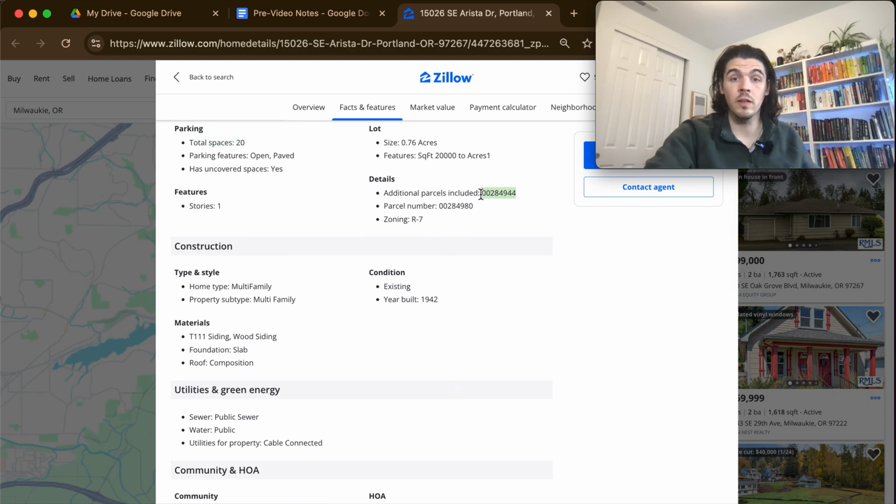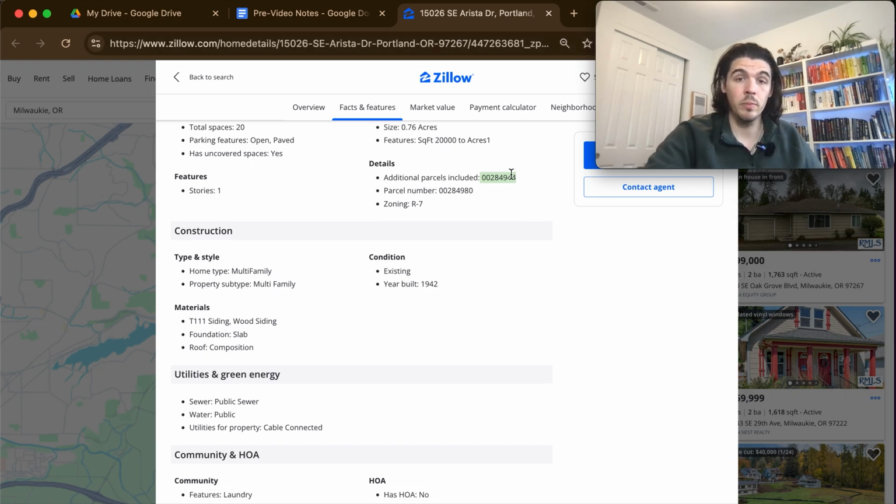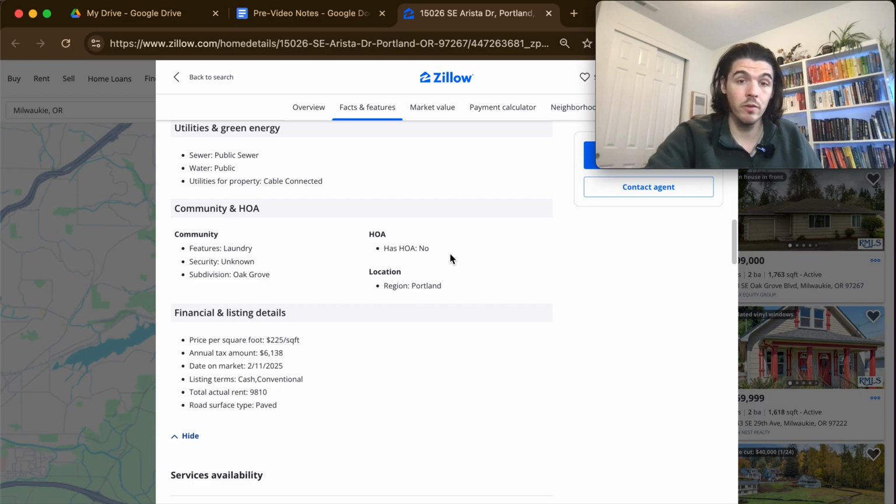There's the additional lot that we saw on Google Maps where it's just empty lot, where it's empty land. You're able to put a little bit more development. You're able to put another building on there. We can go into that later. There is no HOA. The annual taxes is about $6,000, and we are seeing almost $10,000 in actual rent.